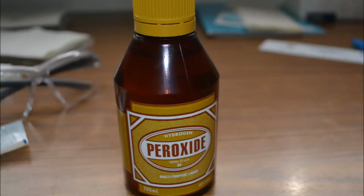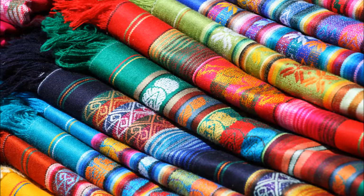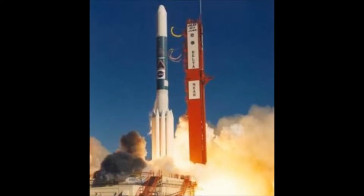Hydrogen peroxide is a colorless liquid that has recently been approved by the US Environmental Protection Agency for safe use in pesticides. Along with this use, it is also used in textiles and rocket propellant. Not the best thing to spray on your prized tomatoes, don't you think? Let's find out.